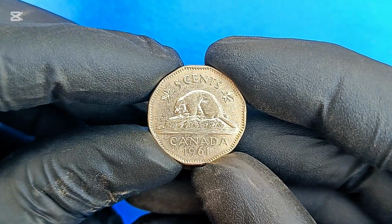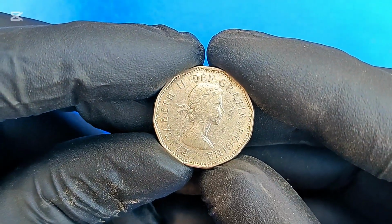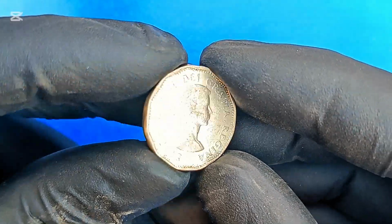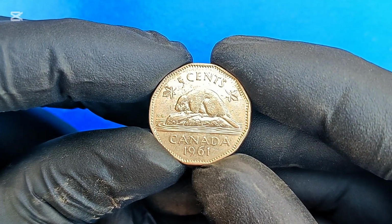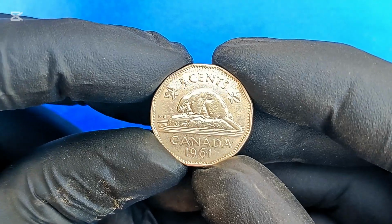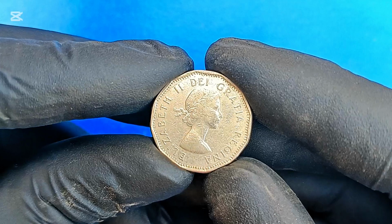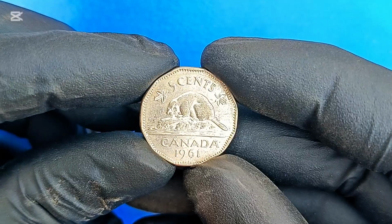This record-breaking transaction highlighted the extraordinary value that such a small, overlooked coin can command under the right circumstances. The sale underscored the potential wealth hidden in pocket change and the intense passion driving the numismatic world. The market for rare coins like this continues to grow, driven by both veteran collectors and newcomers drawn by the excitement of uncovering hidden value. Coins from this era carry more than financial worth, they offer a tangible link to history, politics, and the cultural atmosphere of the time. The 1961 5-cent piece has become a symbol of all these elements combined.